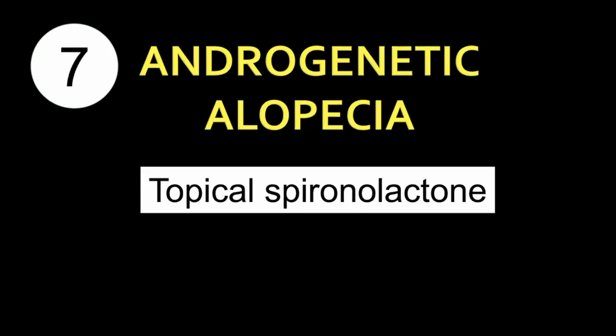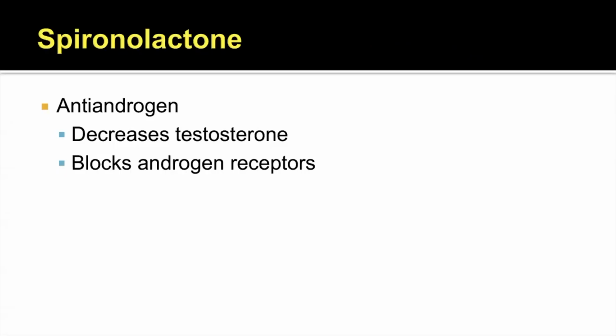So from topical cetirizine, we turn to topical spironolactone. And topical spironolactone is something that's been studied for quite some time. But this study sort of revives the potential use of topical spironolactone, and it's a nice study that I'd like to introduce you to.